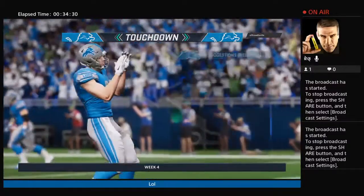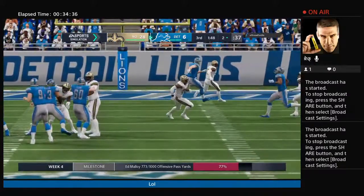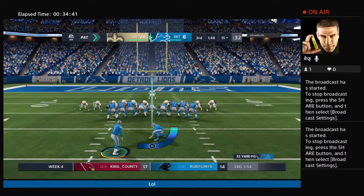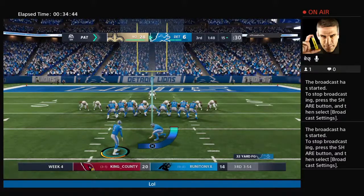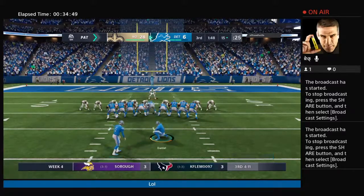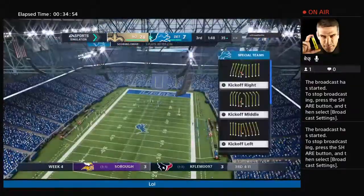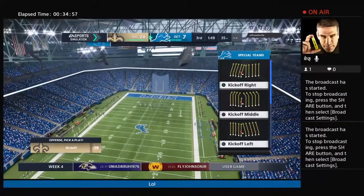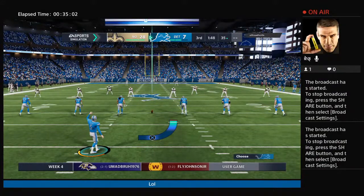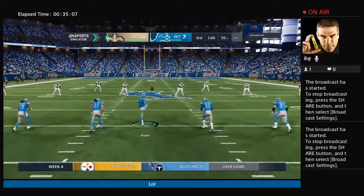Touchdown, Detroit. T.J. Hockenson, his first touchdown on the year. And the Lions are able to cut into this lead. Point after. He's got it to bring it back to 28-7 now. Makes the score Saints 28, Lions 7. Matt Prater to kick off for Detroit. After the touchdown, out is Prater to kick.